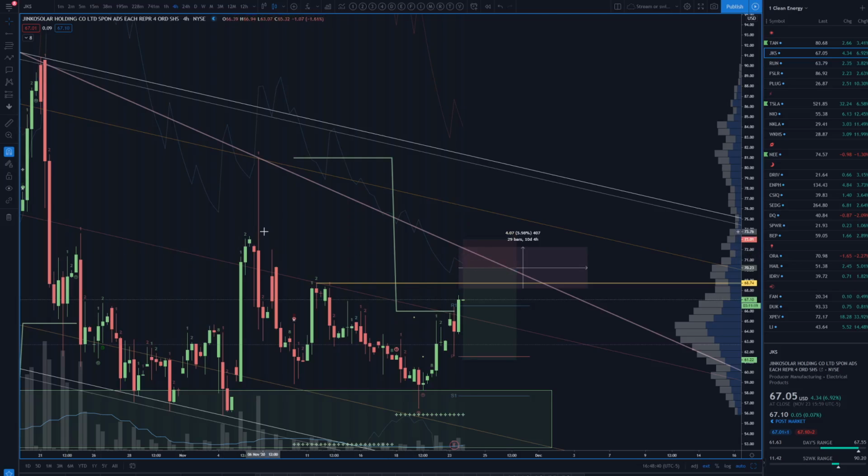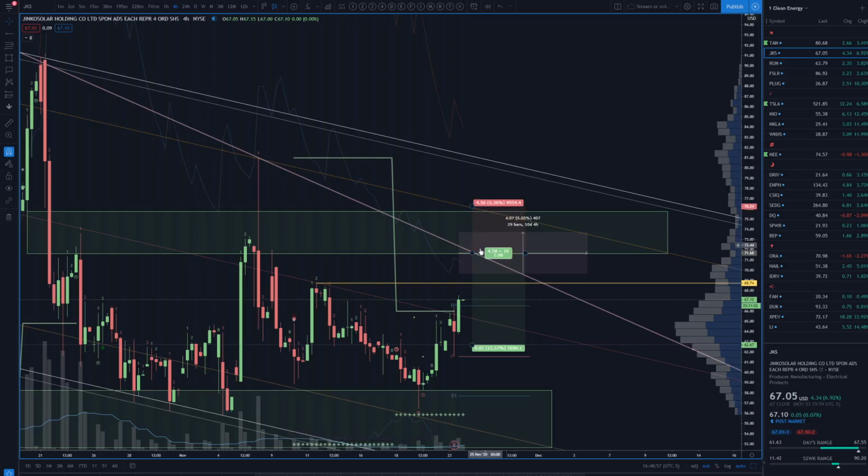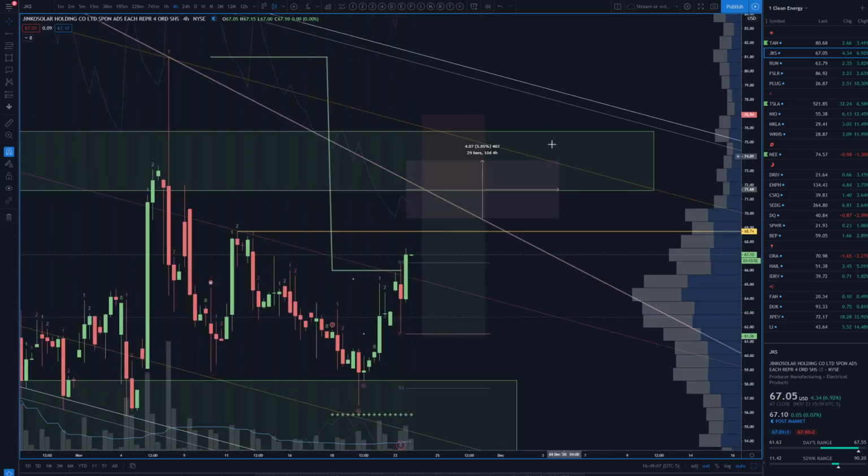Yeah, I don't hate that. Covers a bunch of these tops here. Well, let me mark off these tops, actually. All right, so maybe a bit more conservative. Maybe something like that, making sure that the hourly RSI would be over 70 when you begin your scales. Something like that, perhaps.